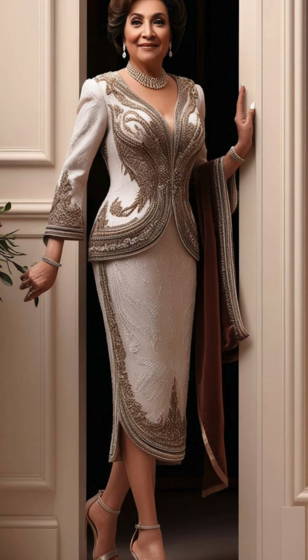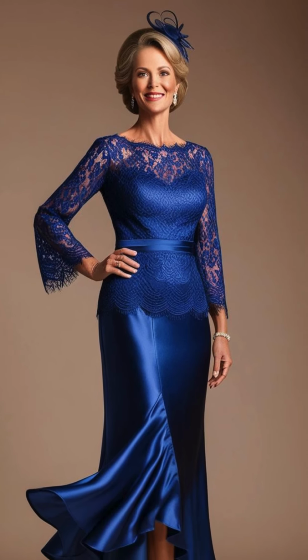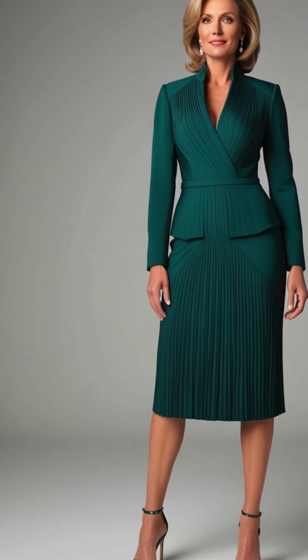As we move through our showcase today, take note of how accessories can elevate any outfit. A simple pair of earrings or an elegant necklace can add just the right touch without overwhelming your overall appearance. Accessories are an opportunity to express your style further. Perhaps you prefer classic pearls or something more contemporary like geometric designs.